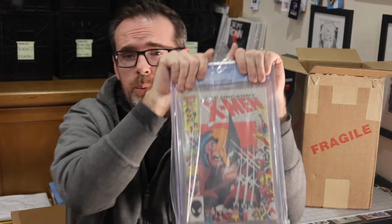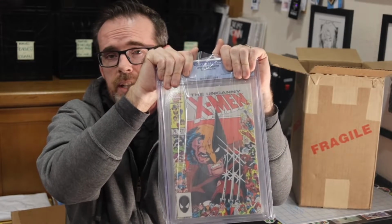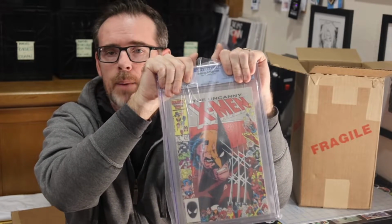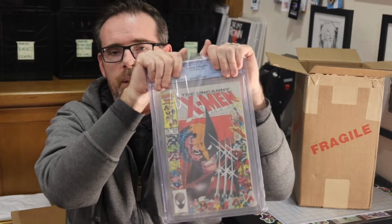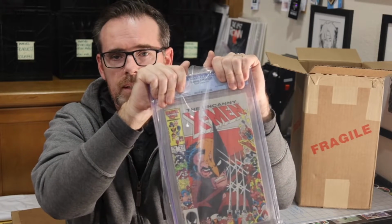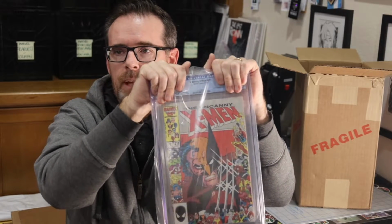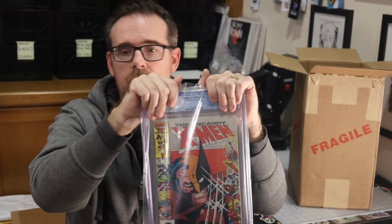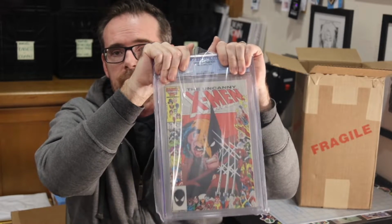Next one we'll go with is X-Men 211. One of my favorite all-time Wolverine covers. I would probably put it in my top 5 affordable Wolverine covers, right? We're not talking about Hulk 181, things like that. X-Men 94, Giant-Size X-Men. I'm not talking about the super mega keys and grails. Just your everyday average affordable book that has Wolverine on it.